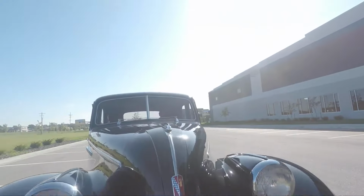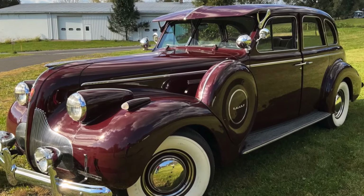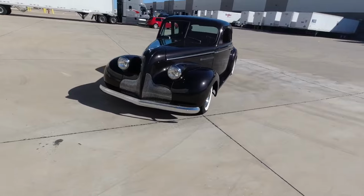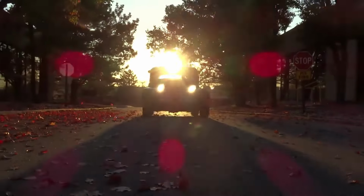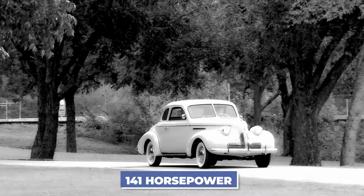The 1939 Buick Century, often called the first muscle car or the banker's hot rod, was a significant car in automotive history. It combined the smaller Special body with a powerful 320 cubic inch straight-eight engine from the larger Roadmaster and Limited models, producing 141 horsepower.